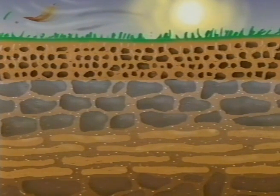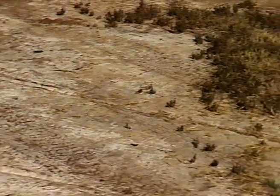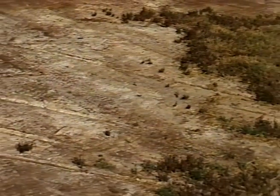The water climbs up the tiny pores of the soil by capillary action, the same process that you see in a straw. Any dissolved salts in this capillary water will not be evaporated with the water and can accumulate in the topsoil, threatening the health of the soil.